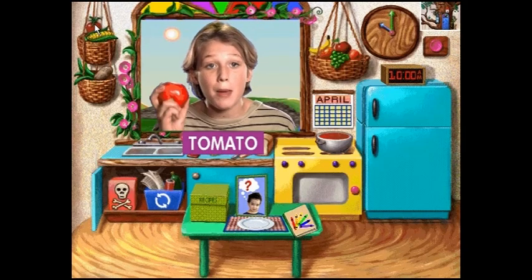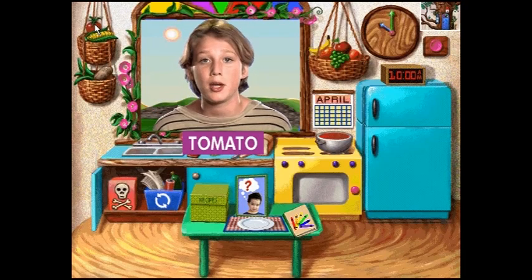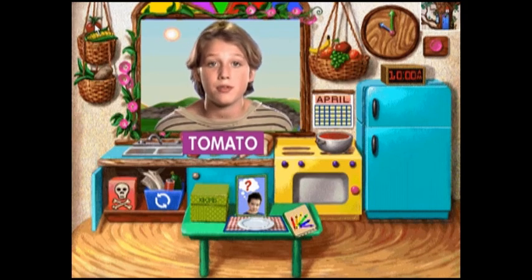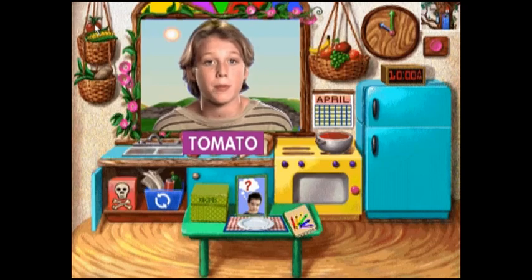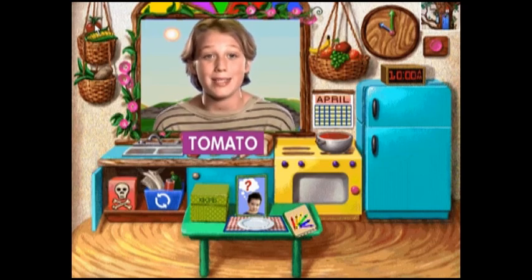Tomato. A tomato is a round red fruit that grows on vines. Tomatoes taste really good. You can eat them in a salad or on a sandwich. You can squash them and make tomato juice. Spaghetti sauce and ketchup are made from tomatoes. So is the sauce on pizzas. There's just no end to the way you can eat tomatoes.